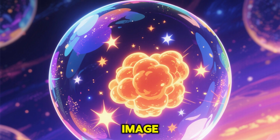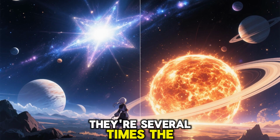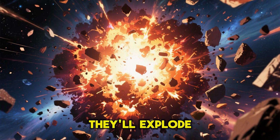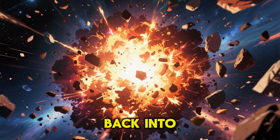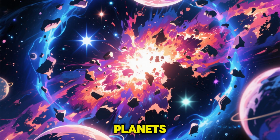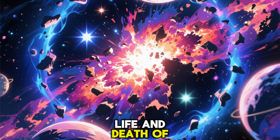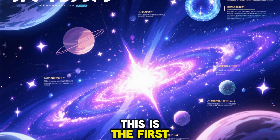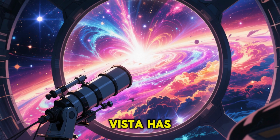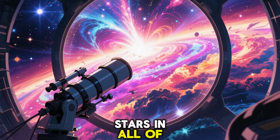The stars in the image are hot and massive. They're several times the size of our sun. They'll live fast and die young. They'll explode as supernovas and throw their material back into the galaxy. This material will be used to make new stars and planets. So the cycle of life and death of stars will continue. This is the first time we've ever been able to see this process in such detail. VISTA has captured the birth of stars in all of its glory.